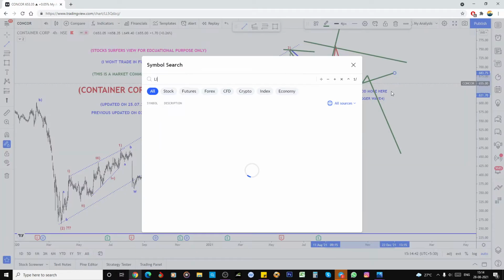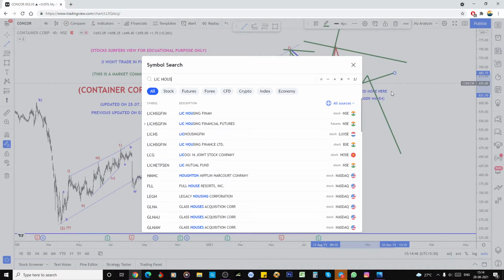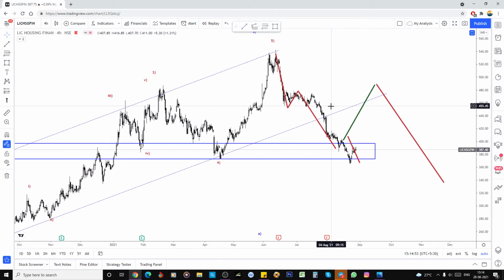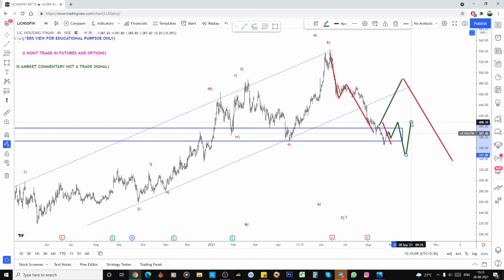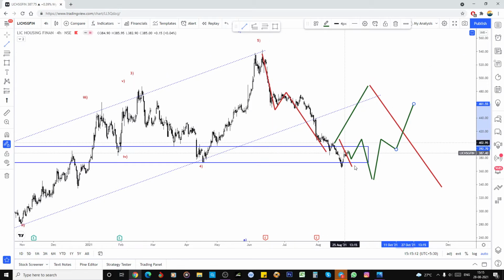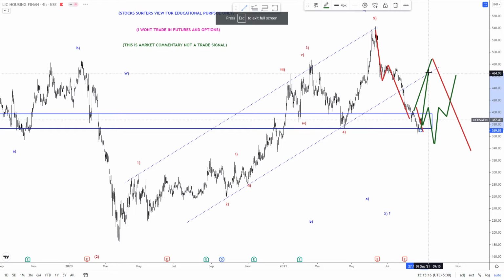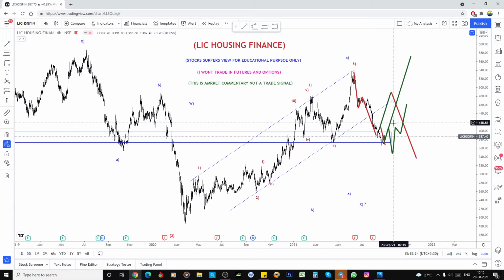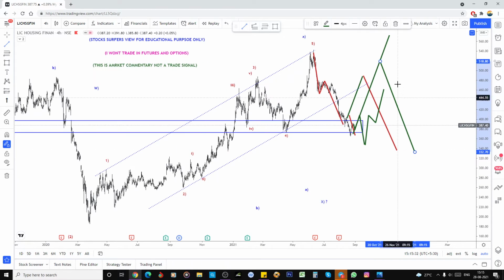So next is LIC Housing Finance. It did the 5-wave structure here. It looks like 1 2 3 4 and 5, and this is the 1 2 3, and one more is also possible. So this whole thing becomes a 5-wave structure, and again one more 3-wave structure I'm expecting. But if this 3-wave structure has completed, it may bounce from here also. One second. Yeah, from here there is a lot of chance for a bounce. Otherwise it could be that flat correction again, it can reach up to here, and then one more low is also possible. So wait for the bounce, or it could make one more low.